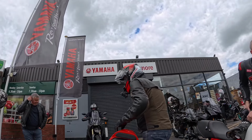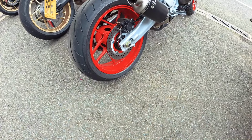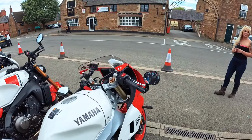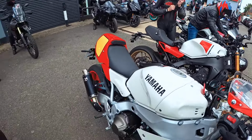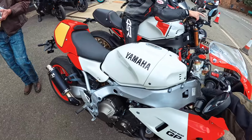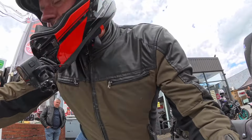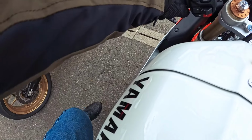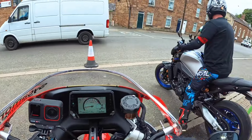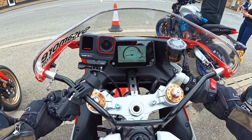Just fire it up so you can have a little listen to this exhaust. They're not overly loud because they're still Euro compliant. But that does sound nice. It's got the same switchgear as the MT09 2024 model. Very sporty setup.